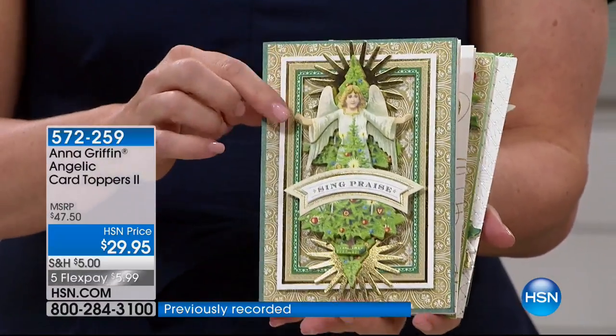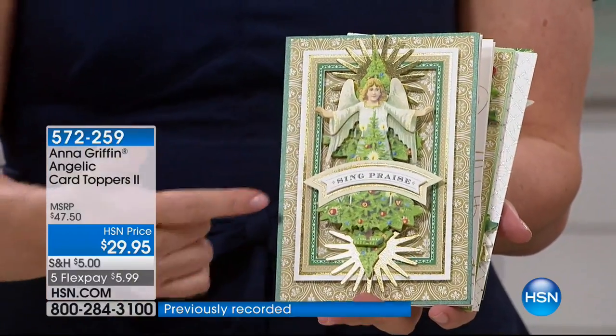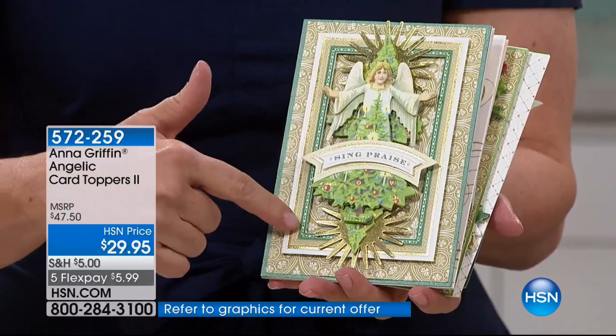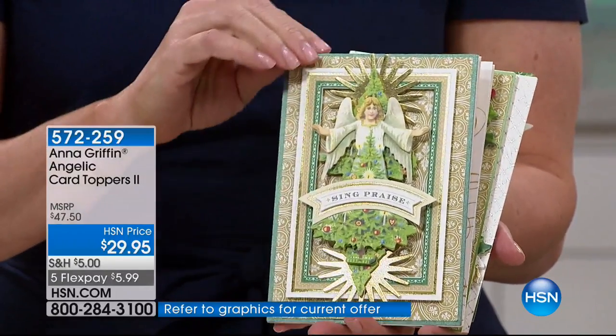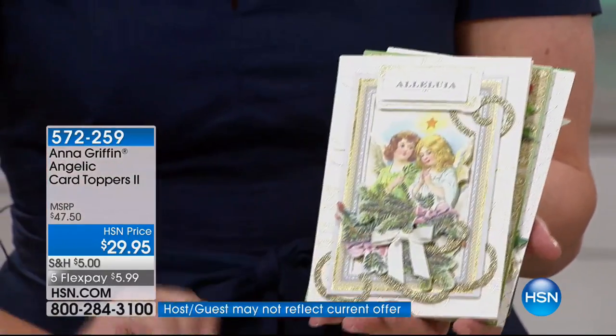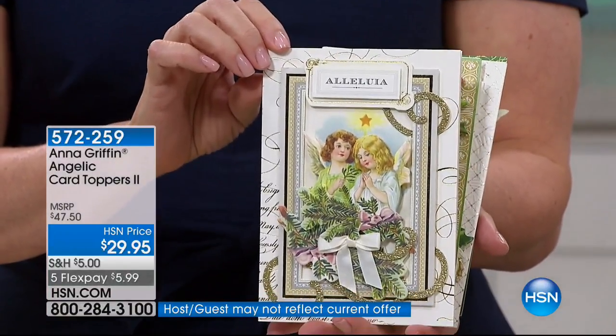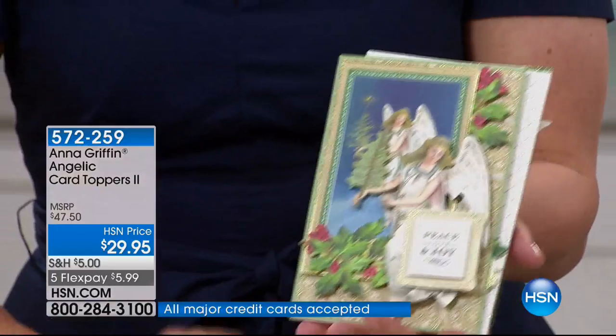Okay, so this is what happens. I've added a card to the back, but this is the entire topper. You use the card surface, the layer, and then the beautiful pieces that work together. And the sister angels. Oh, isn't that pretty? That is so pretty. I love everything about this kit.